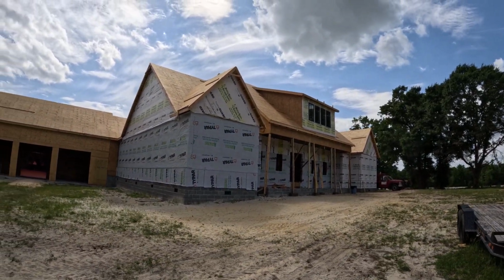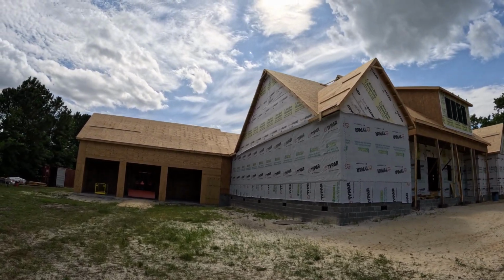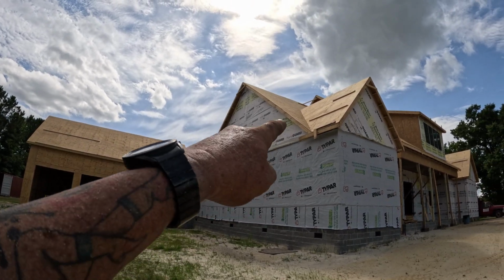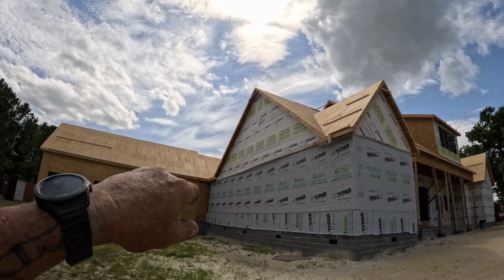So the house is all framed. One of the things that needed to be done, which they did not finish, which I will do myself, is the little roof return that goes across there to break up the gable from down below.